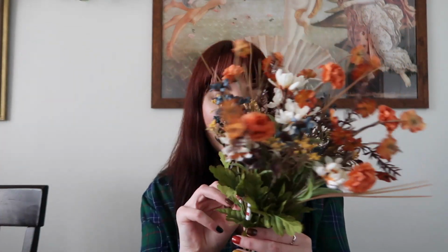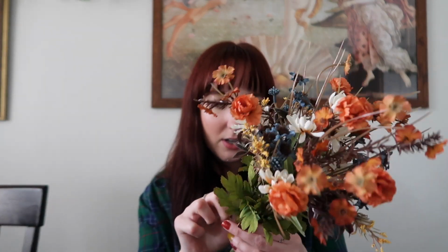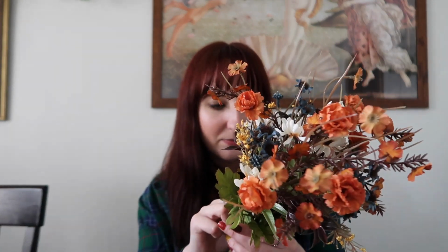I'm gonna show you guys all the fall floral now. I bought these all from Michael's. They have beautiful fall flowers and I'm still on the hunt for a really pretty wreath for my door because I don't have one. I just have a Halloween sign for my door, but I need a wreath. That is something I'm on the hunt for. So I bought this piece, which was $12.99, and it just says orange and blue mini floral mix.